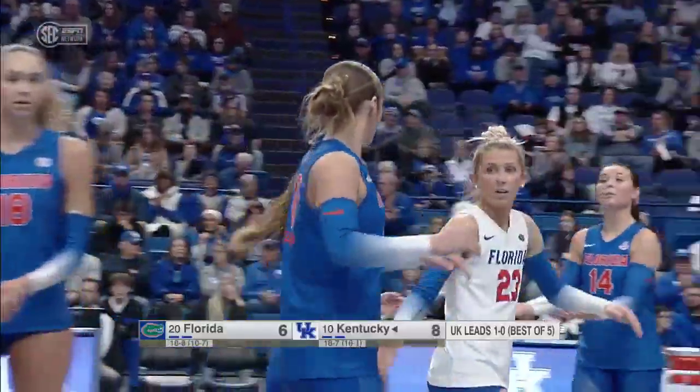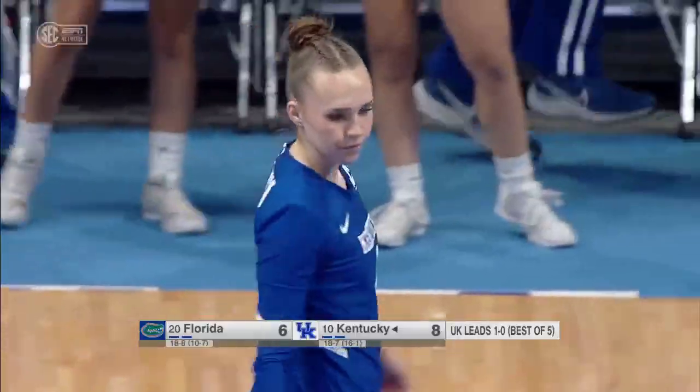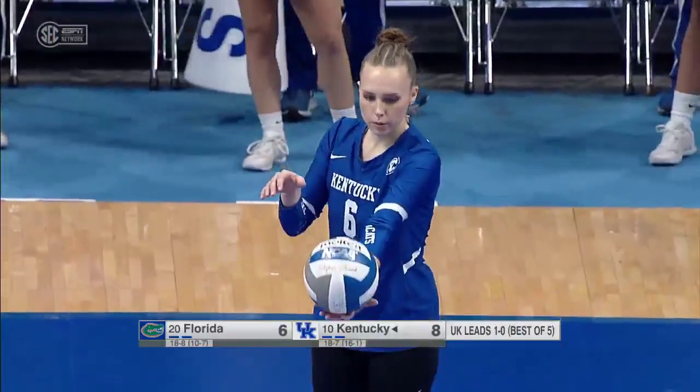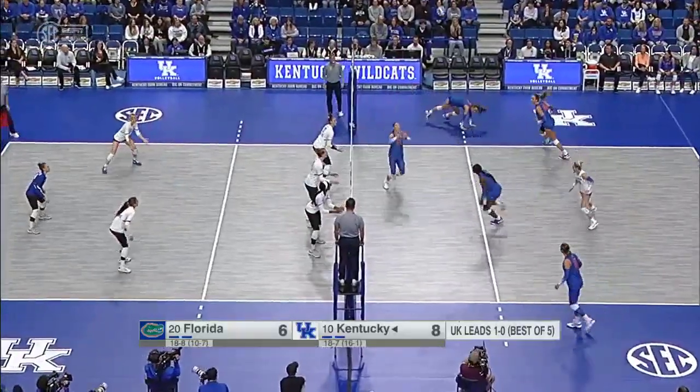This is certainly, with the struggles the Cats have had on service, to have Eleanor Bevan back there. If you're Coach Skinner, it makes you a little bit more at ease. Yeah, she has a really good control over the ball, able to yo-yo, what we call it is be able to go short and deep on the serve, which, as we see right now, going short.